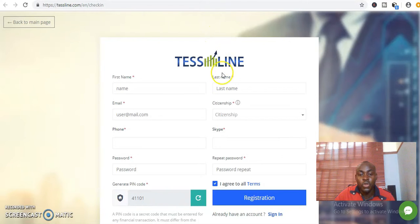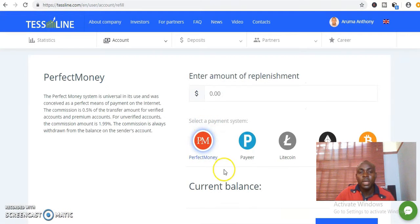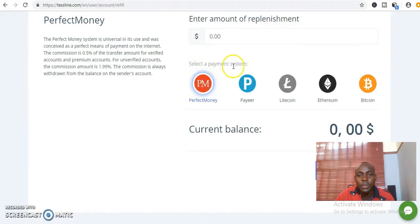Once you log into your account, the dashboard is going to look exactly like this. This is the first thing you see, and the first thing to do right now is to deposit. You can see the option to select a payment system, that is, what system you would like to use in funding your account.